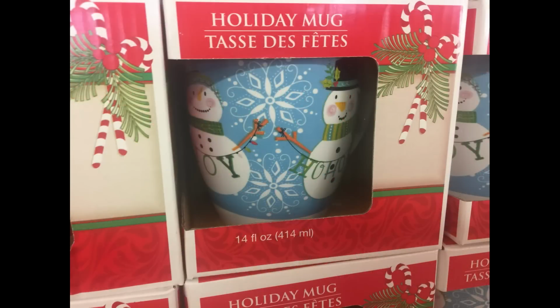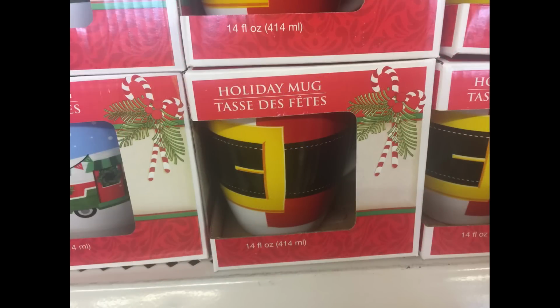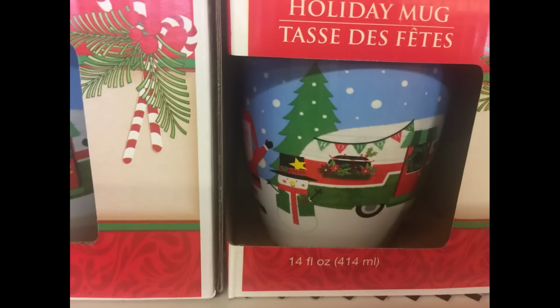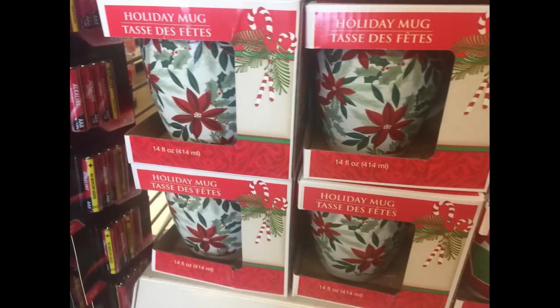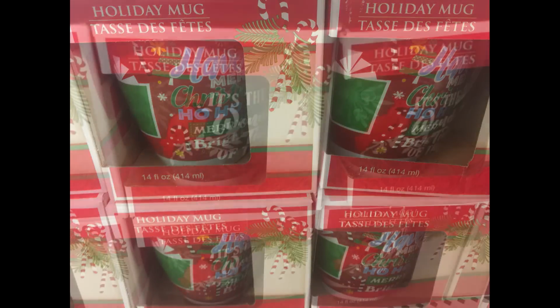It's a few pieces. They also had a bunch of holiday mugs that were in gift boxes. You could buy it and then write on the tag on the box to give those away as gifts. There's quite a few of those, and a lot of repeats from last year with those as well.